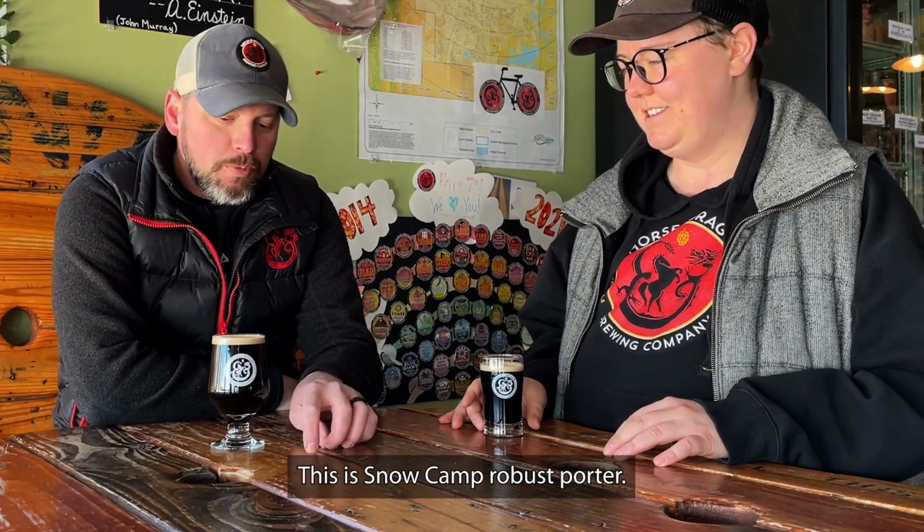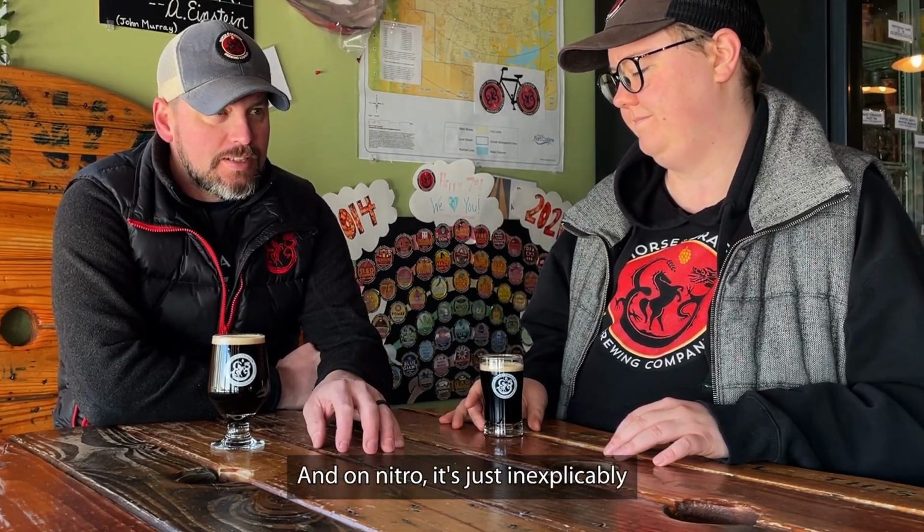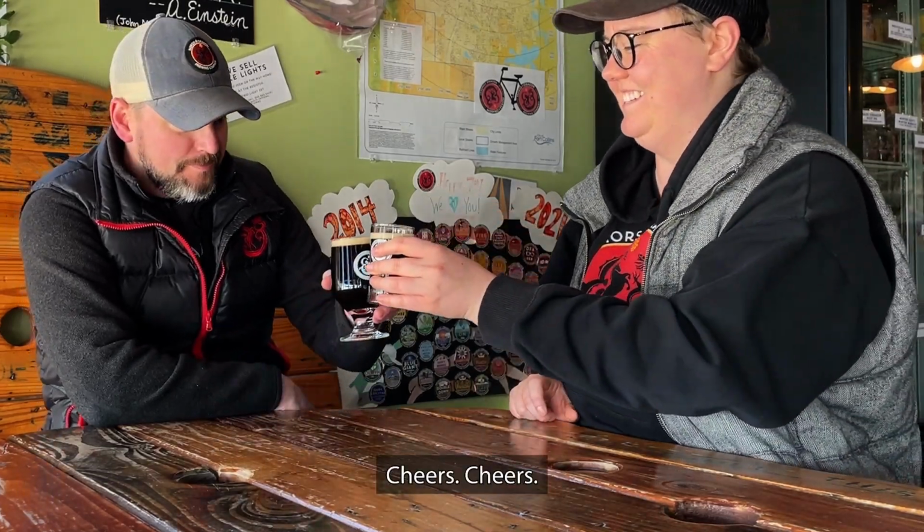This is Snow Camp Robust Porter. Close to my heart in that it's a simple, full-flavored, roasty, toasty, malty beer that has a nice, clean finish. And on Nitro, it's just inexplicably drinkable. And smooth, yeah, I really like it. Cheers! Cheers. So, Nitro is what we're going to talk about a little bit today.